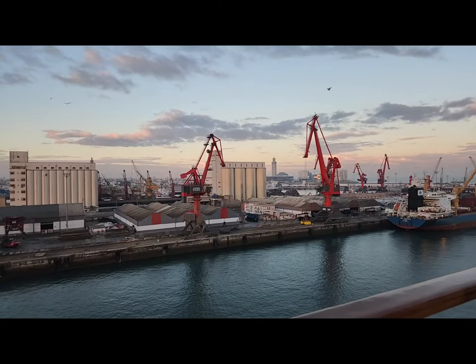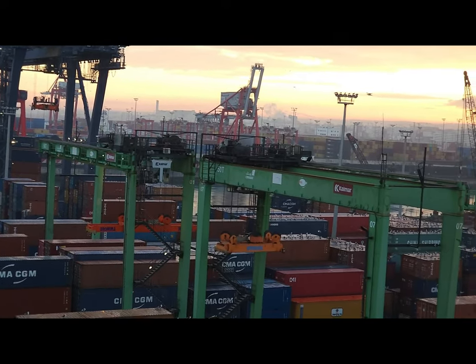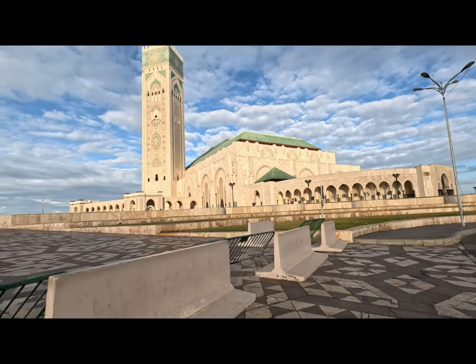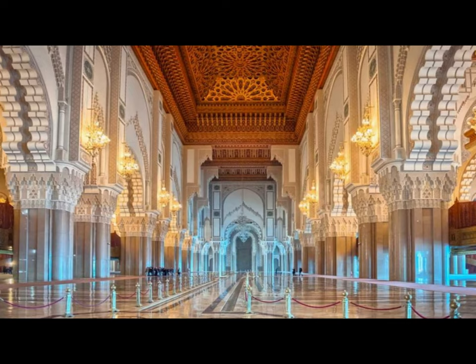Thank God we're alive. Today we are on our next port, Casablanca in Morocco. Many tourists choose to come here as their destination. One of the places that draws people from all over the world to come here is the Hassan II Mosque, which is the seventh largest mosque in the world.